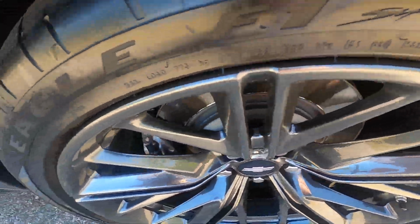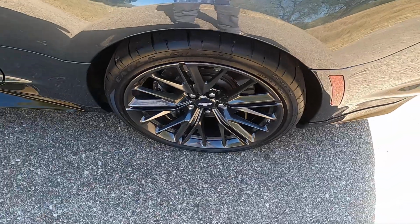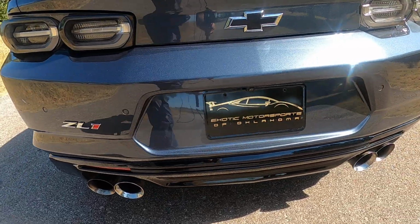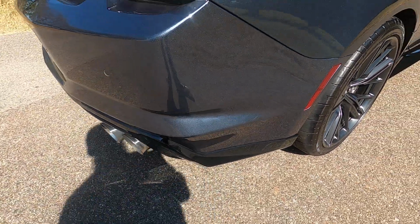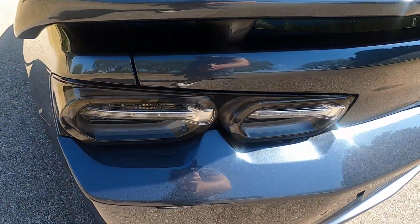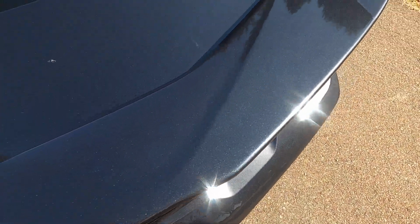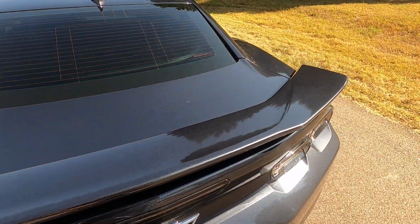Rear driver's side wheel. No rash, scratches, chips, or anything like that. That wheel is perfect. Moving to the back bumper. Do have that blemish there. That is the only defect on the back end of this car.